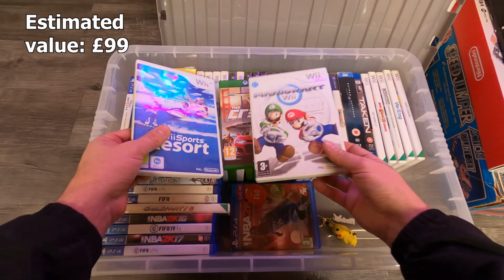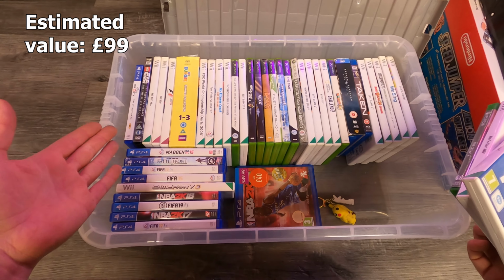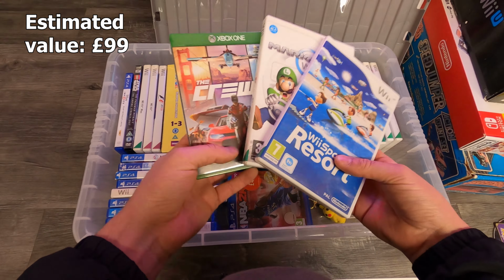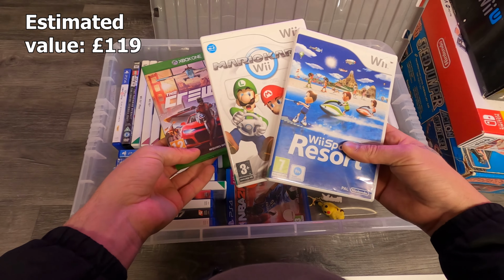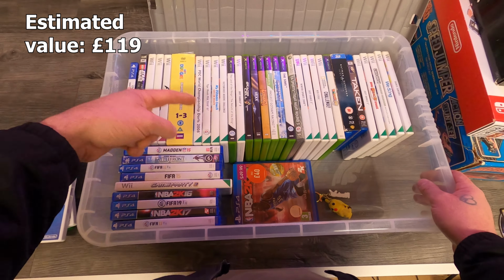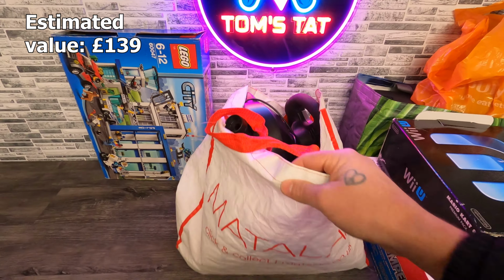So unfortunately, most of the games there are all games that CeX give you like 1p for. The only decent ones that were in there were these three, and I should be able to get about £20 in total for all of those three. These ones I'll probably sell at the car boot sale for about 50p. There's 40 games in there, so I'm going to call that £20.